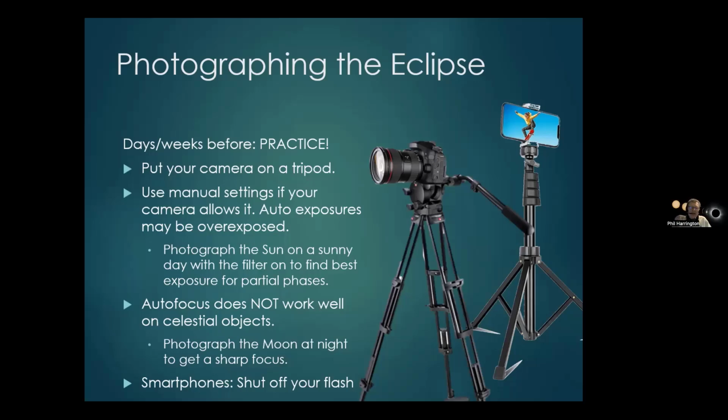If your camera allows it, you want to use manual settings. You're going to find that automatic exposure does not work well for this. The reason is, especially with the partial phases, with a filter in place, you have the sun, a circle in the middle, surrounded by black. Well, the brain of the camera is going to think, wait a minute, I have mostly black. That means I really have to up the exposure. And so it's going to completely overexpose your image. So you want to use manual settings if the camera allows it.